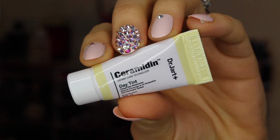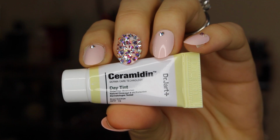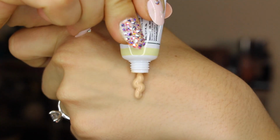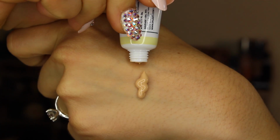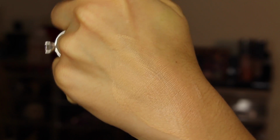Two products left. The next is a day tint, basically a tinted moisturizer with SPF. It's from the brand Dr. Jart, and it's Ceramidin Day Tint Tinted Day Moisturizer, natural coverage and UV protection with an SPF of 15. This is all I am wearing on my face, in addition to some concealer, but you can see before and after and me actually applying this to see the kind of coverage you get. I do have to say though, I don't think I'll get more than 2, maybe 3 uses out of this because of the amount that I have to use to get the coverage that you see here.